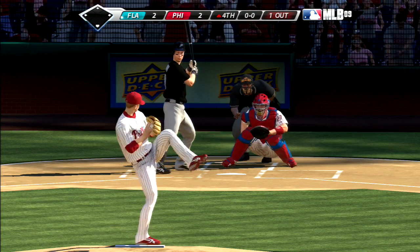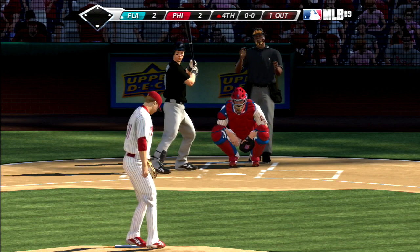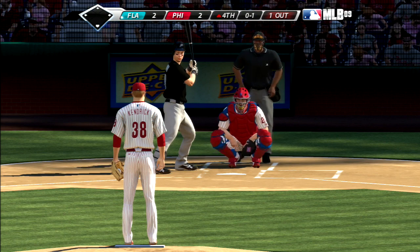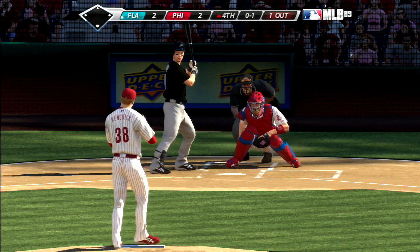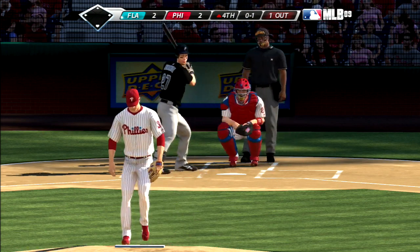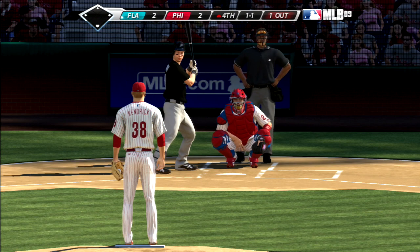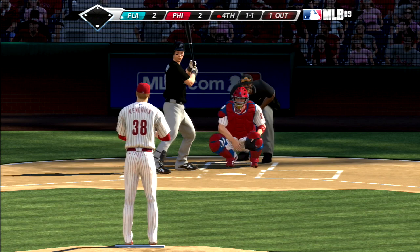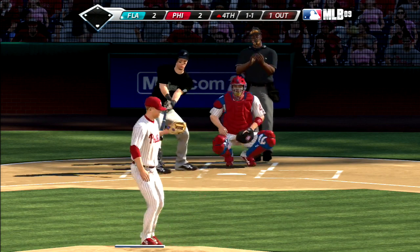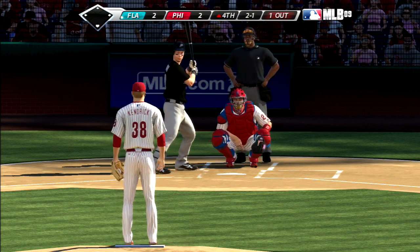First offering on the way. In there, and it's 0-1. Man, he is locked in on the mound. Outside for a ball, 1-1. Hit the target, but this is low, 2-1. And that is 50 pitches now through only 3 1/3. Bases are empty, 1 man out.